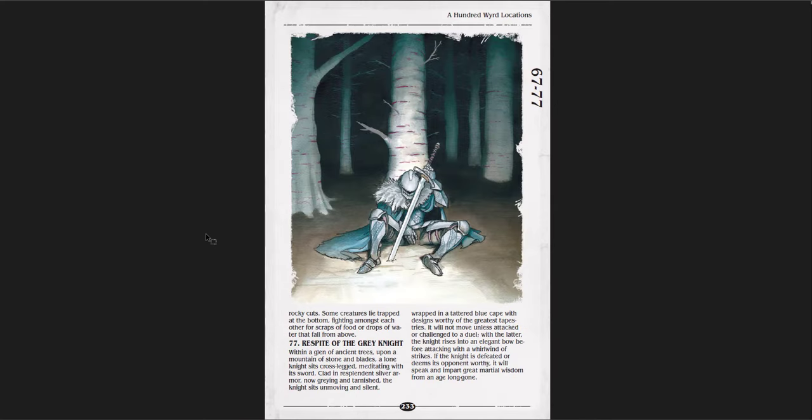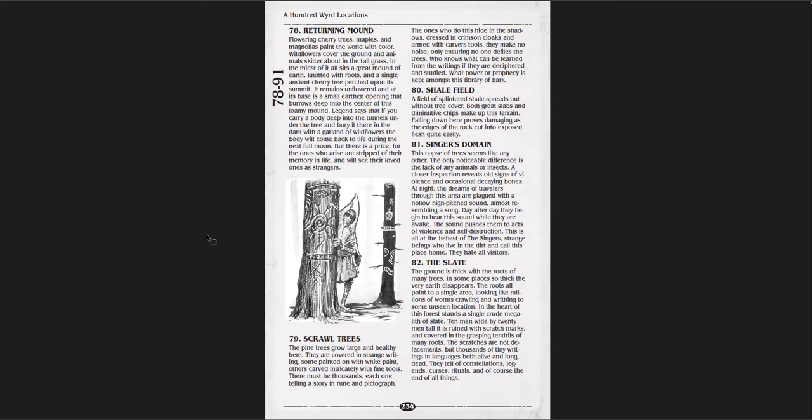The respite of the gray knight, number 77. Within a glen of ancient trees, upon a mountain of stone and blades, a lone knight sits cross-legged, meditating with its sword. Clad in resplendent silver armor, now graying and tarnished, the knight sits unmoving and silent, wrapped in a tattered blue cape with designs worthy of the greatest tapestries. It will not move unless attacked or challenged to a duel. With the latter, the knight rises into an elegant bow before attacking with a whirlwind of strikes. If the knight is defeated or deems its opponent worthy, it will speak and impart great martial wisdom from an age long gone. Really cool.